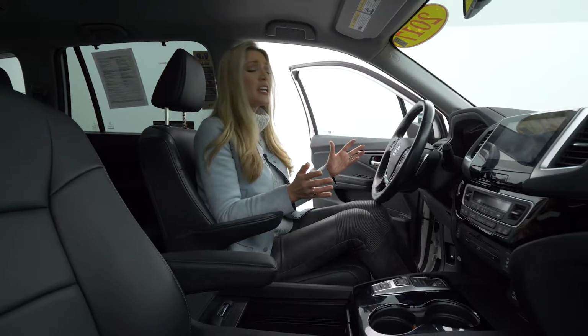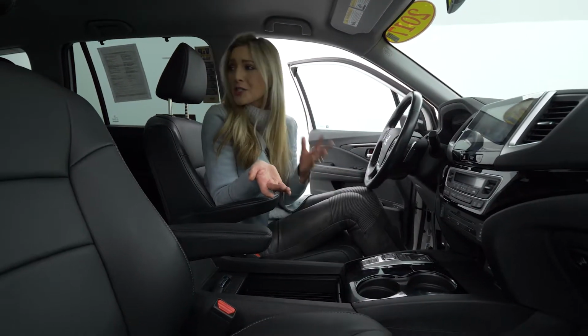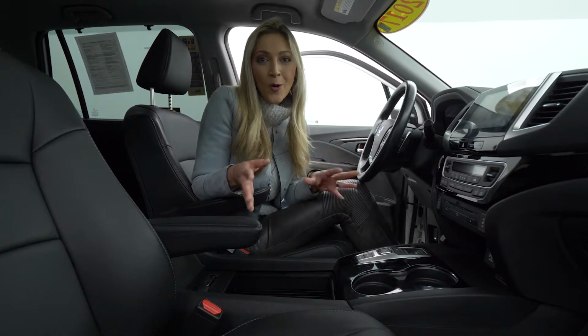There are so many creature comforts packed into this vehicle and so much space to boot. Please consider this one. Take it out for a spin. I guarantee you are going to want to drive it home today.